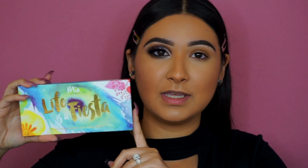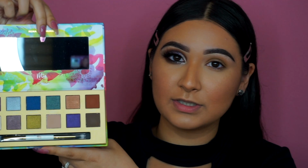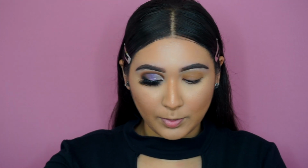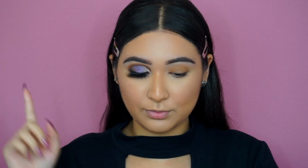So for this look, we're going to be using the Mia del Mar Life is a Fiesta palette. They did send me this palette and it has some really great colors. This palette is packed with a bunch of shimmers, but I honestly love that because I love to use shimmers a lot, especially when I do a cut crease, so I have absolutely no problem with that. There are approximately 1, 2, 3, 4, 5, 6, 7, 8, 9 shimmers and 1, 2, 3 mattes.